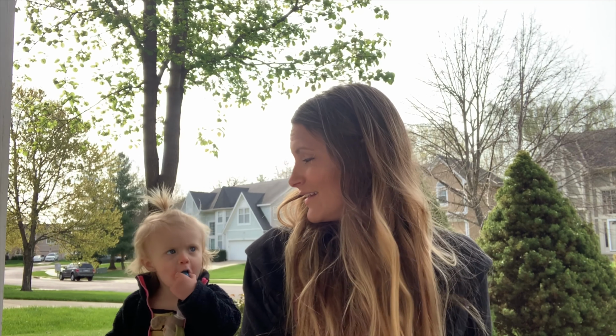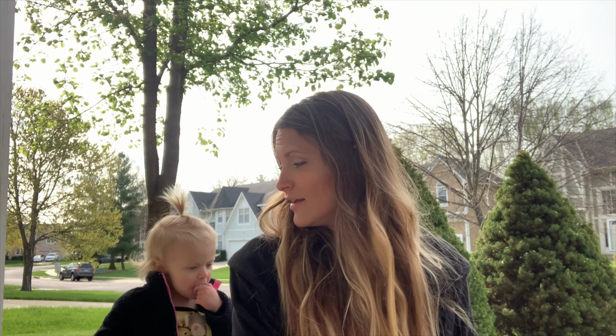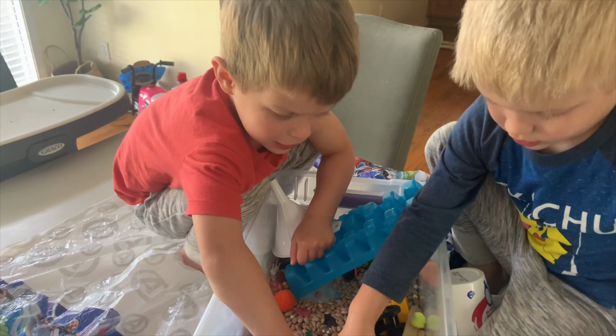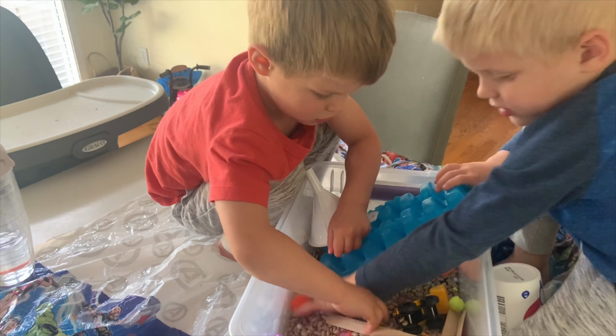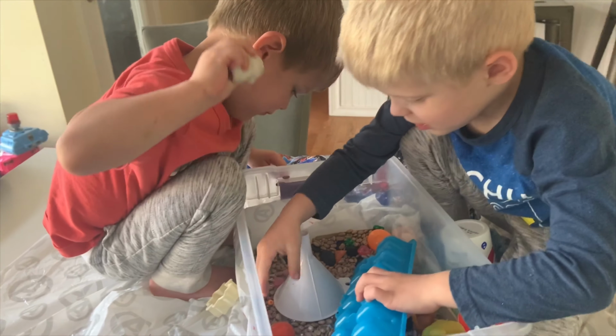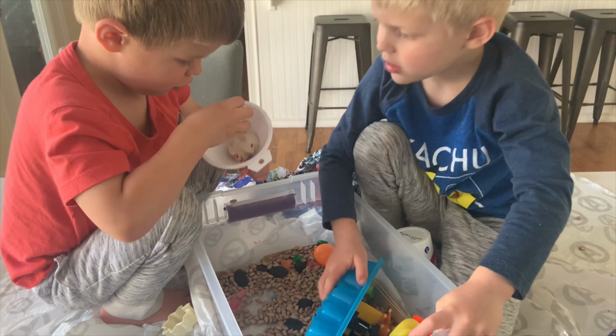Here's a clip of the boys playing in the sensory bin. We've done a lot of that. Now I have another visitor. Hello. Is that chocolate? Where's Marshall? Marshall's not here. She's not inside. Marshall! No, help! Marshall's inside!